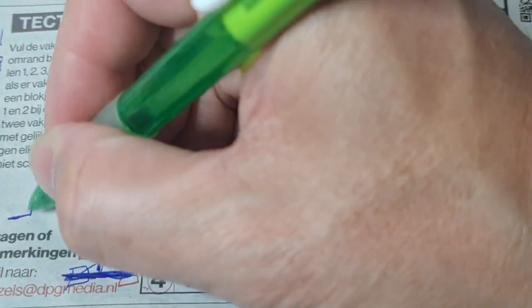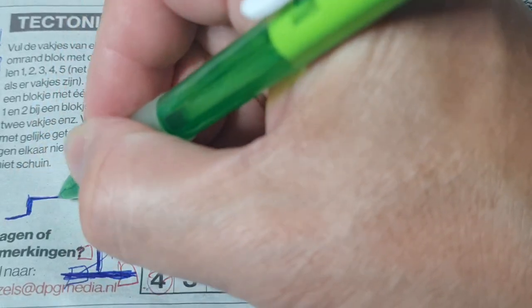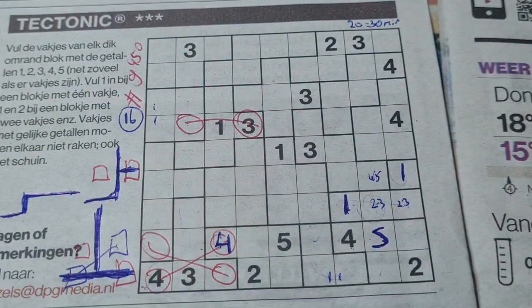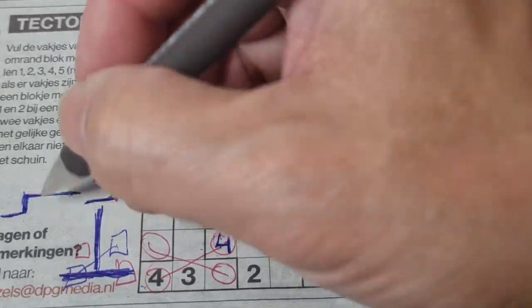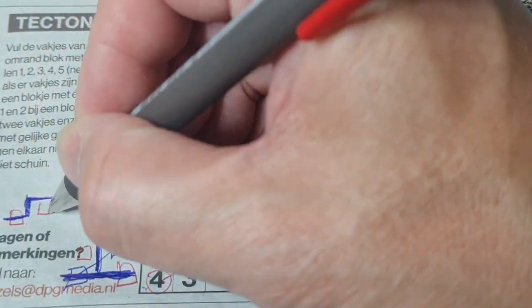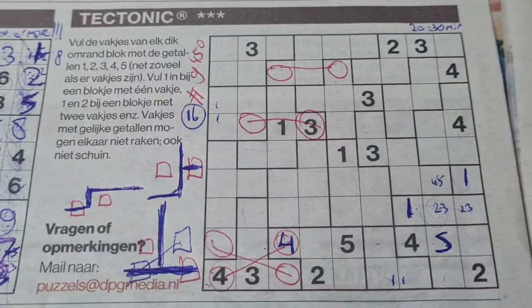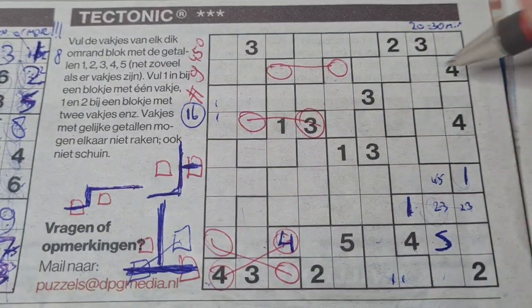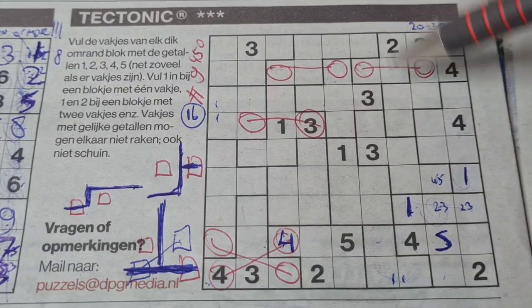When you see this kind of shape, remember that this box has the same number as that box. So this box has the same number as that box. Alright. Here, another one. This box has the same number as that box. Do you have more? No.